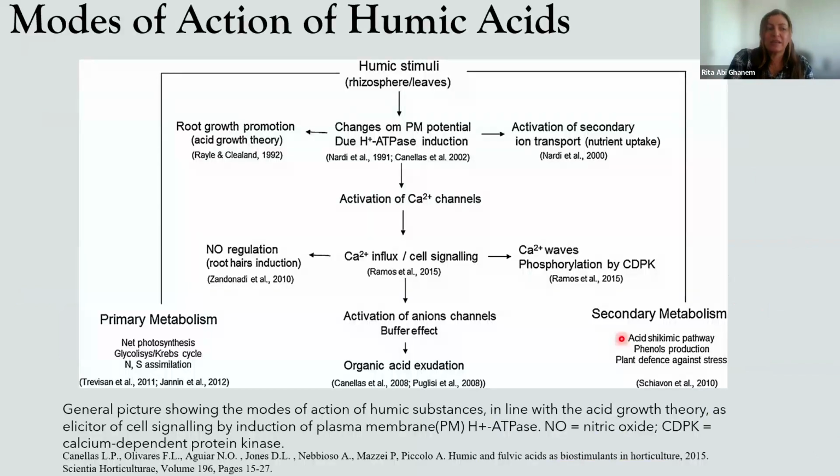So how does this work? I like to rely on this diagram that I took from a review paper by Canellas et al., who summarized many studies by different scientists and came up with this beautiful diagram that shows humic acid in the rhizosphere, added in soil or via foliar application, will stimulate H plus ATPase that in its turn leads to root growth promotion and activates secondary ion transport that helps in nutrient uptake.